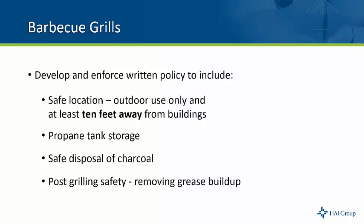Your policy should include the following items. Choose a safe location to grill. They must be pulled at least 10 feet away from any building while in use. They should never be used on wood balconies, and they must be kept on a level surface. They should also be kept away from any overhanging branches. You must also have rules regarding the safe storage of propane tanks and the safe disposal of charcoal. Keep in mind that charcoal grills can remain hot for hours after you've extinguished the flames.